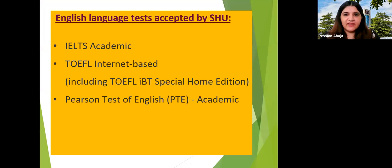We do require IELTS for some courses. I understand that the IELTS centers and the tests are not happening currently because of the pandemic. So if you have an offer where IELTS is a pending condition, please consider taking the TOEFL internet-based, the TOEFL special home edition test actually, which is a test that you can sit at home and write. And we accept it. We do not accept IELTS Indicator, Duolingo, or any other tests. These are the only tests that we accept.